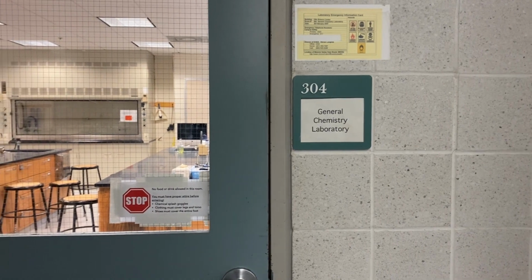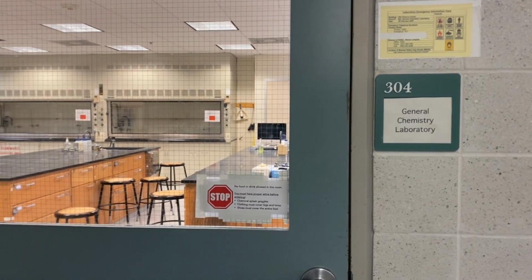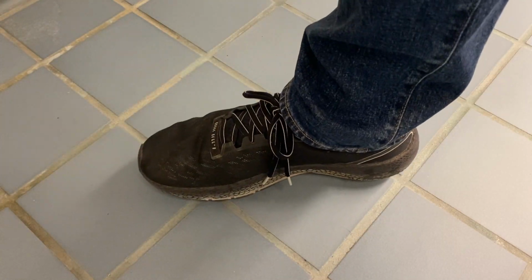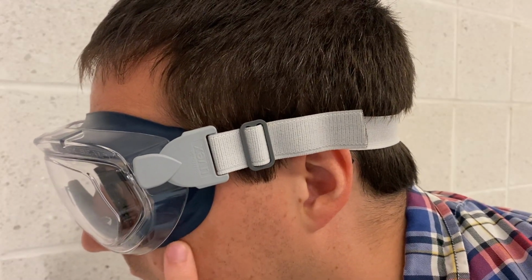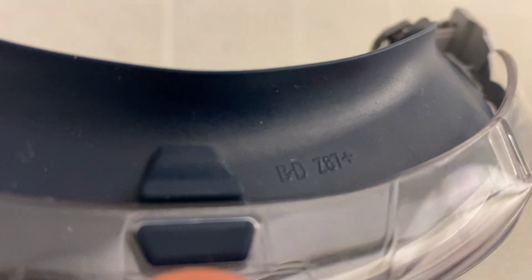I'm Adam Clayman. Today, we'll walk through some of the basics of what you need to know before working in a laboratory. Safety is always the first thing we consider, and that starts with what we're wearing. Lab-appropriate attire includes shoes that cover the entire foot, pants or a skirt that covers the entire leg, a top that covers the torso and shoulders, and critically, chemical splash goggles that create a seal around the face, and they should have a Z87 rating somewhere on the frame.